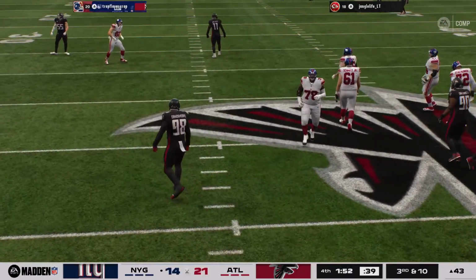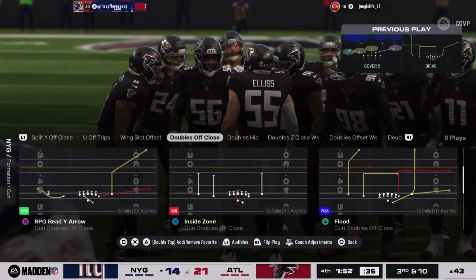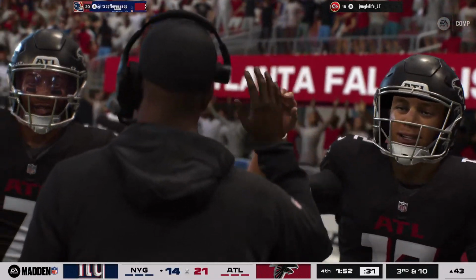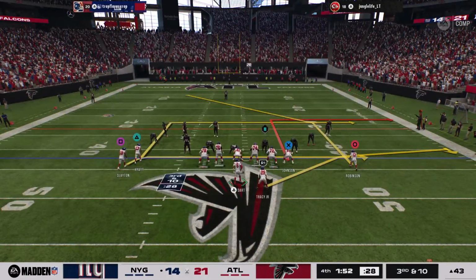And he fires one incomplete. Back-to-back incompletions, but we know this is definitely 4-down territory. Time not on their side. I don't think they want to try and get the first down in 2 installments. I think they got to go and get it right here, right now.